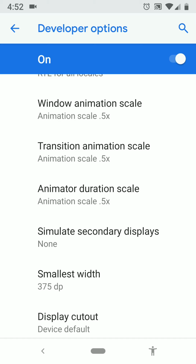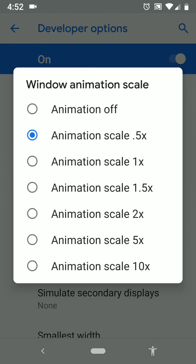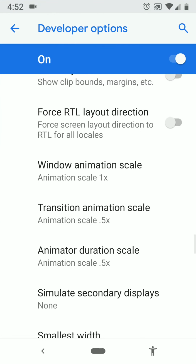Here are the biggest 3 options I was looking for, and that is the animation scale options. You could turn this off. Default, by the way, is set to 1. So that just controls how elegant the transitions look. That's not a very technical description of it, but that's basically what it does. How elegant everything looks when you switch screens is essentially what that is going to do. Transitions, window animation, and then the animation duration.